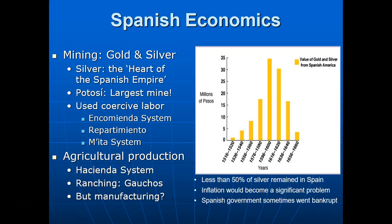One of the problems with this, though, even though it's much more diversified than Portuguese Brazil, there's very little focus on manufacturing. Again, in Spanish America, they're producing raw materials.